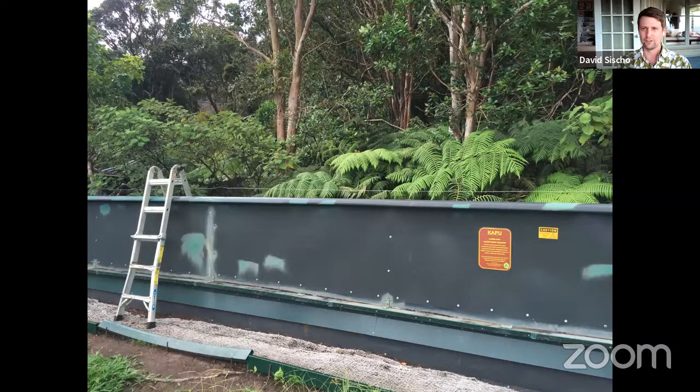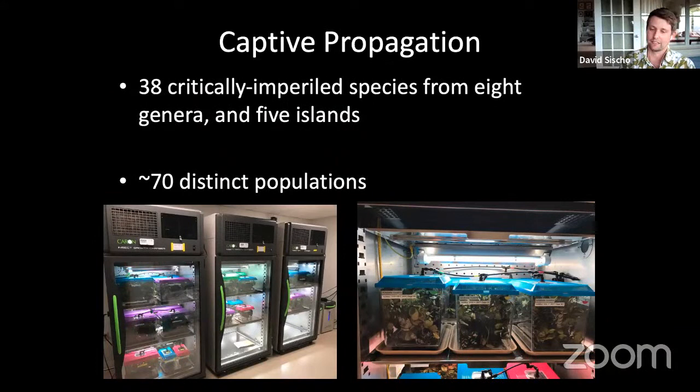However, you can have thousands of snails protected in one of these units and multiple species. So they're really effective at protecting our snails. We have a captive rearing facility now that maintains around 40 species from 5 islands. And unfortunately, most of what we maintain in the facility no longer have wild counterparts. So we believe them to be extinct in the wild.